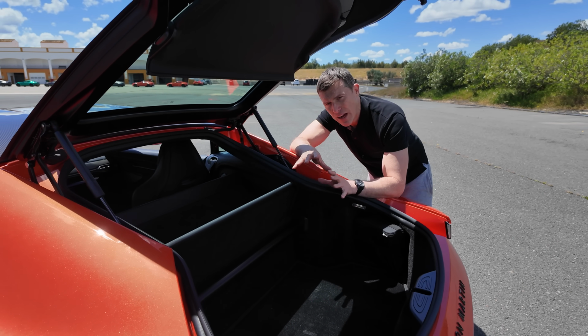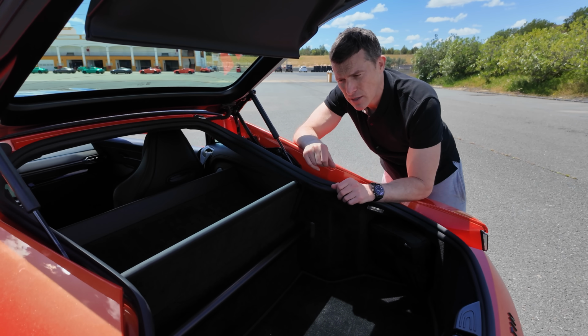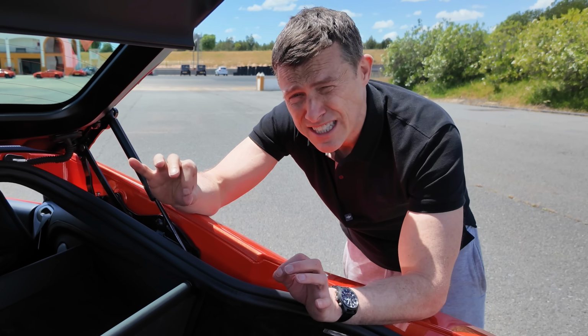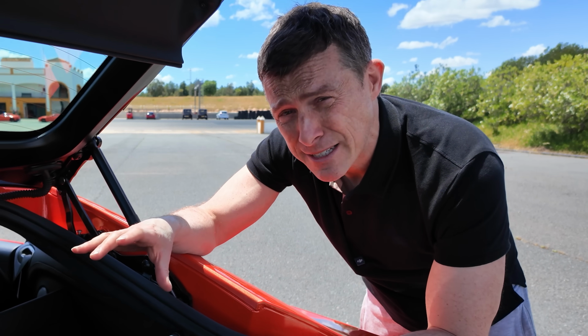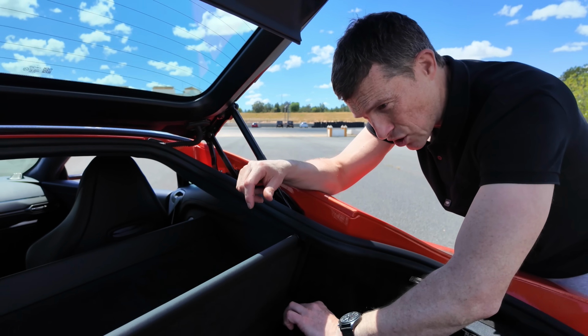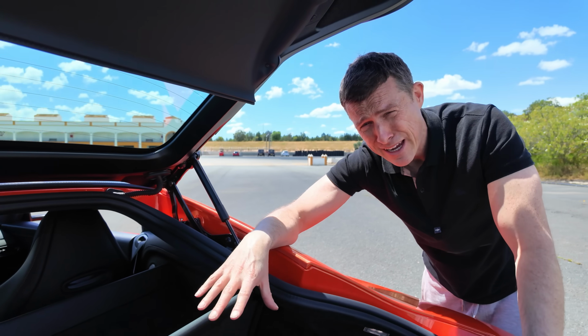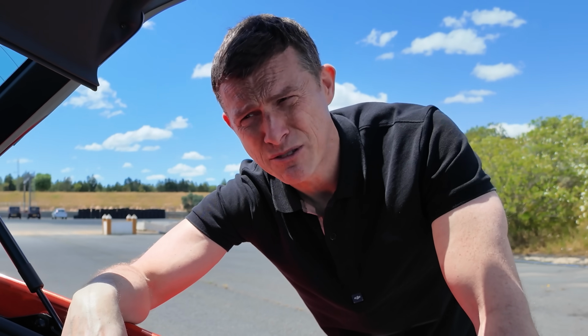Aston has done a lot of work to the Vantage's chassis to make it stiffer, because the stiffer it is, the more responsive it'll feel. So through the steering, it's increased the stiffness by about 30%. However, here at the rear, thanks to this strut brace between the 2 shock towers, it's increased the stiffness at the back end here by 260%, which is loads.